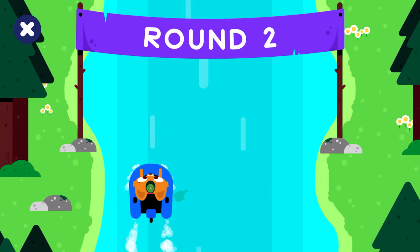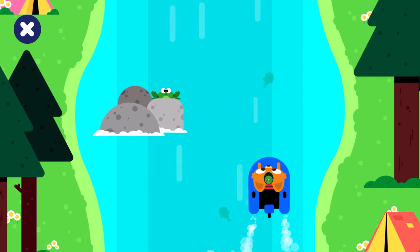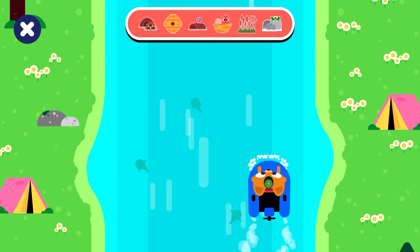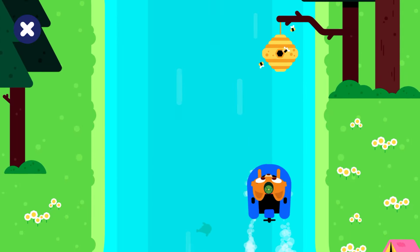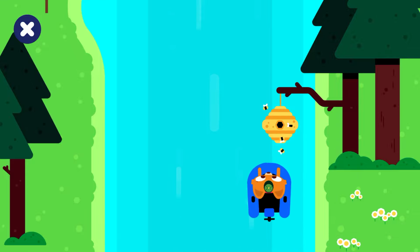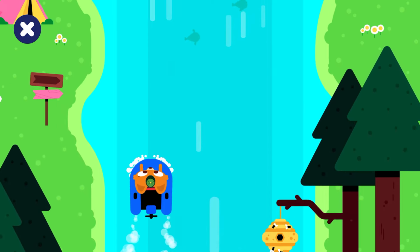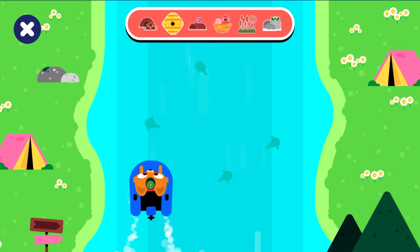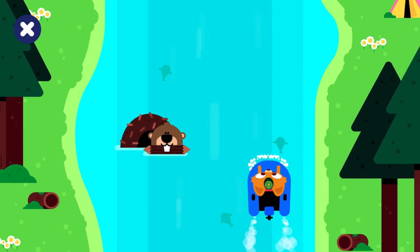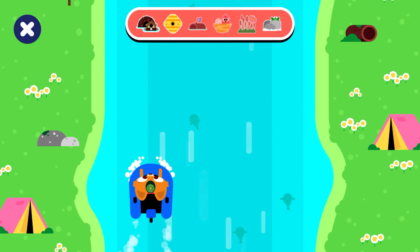Yay! Well done! Don't bump into the rocks. Yay! Well done! Don't bump into the beehive. Uh-oh! You hit the beehive. Yay! Well done! Don't bump into the beaver dam. Yay! Well done! Steer clear of the reeds.